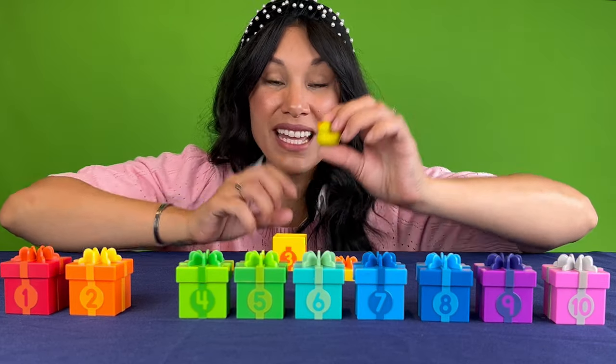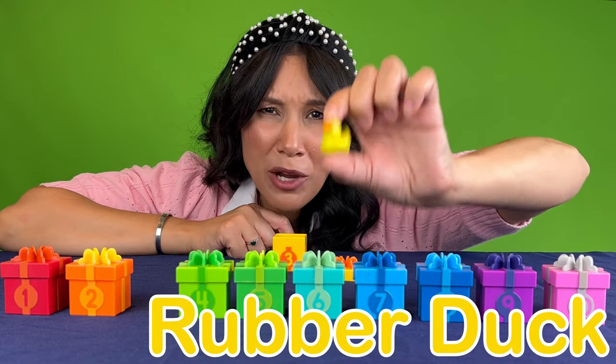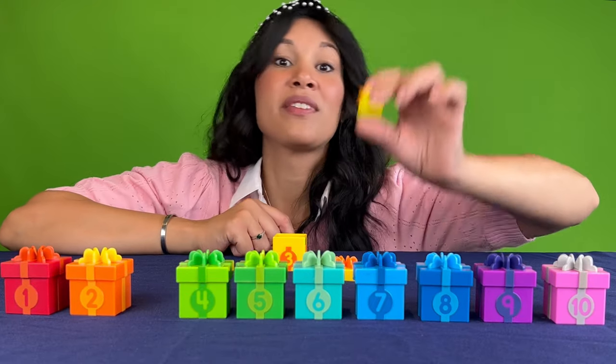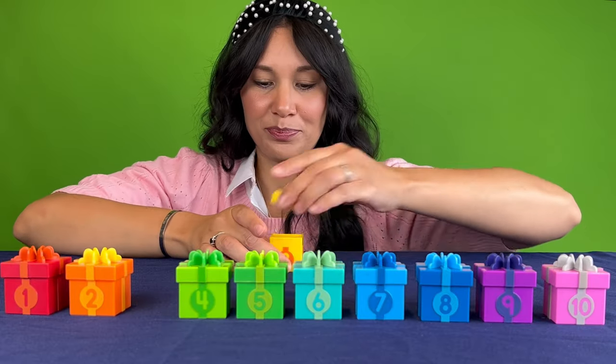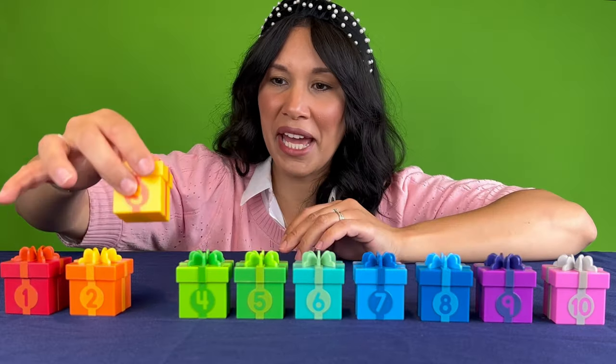Whoa! It's a little rubber ducky. Quack, quack, quack. This is a yellow duck. Okay.